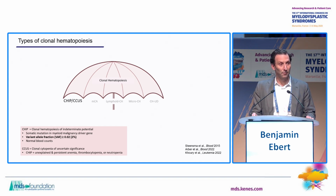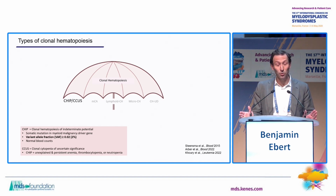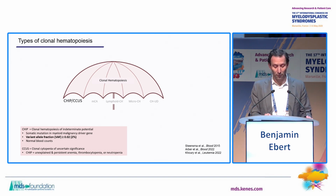But there are many other types of clonal hematopoiesis that are not associated with inflammation. As was talked about by Klaus Metzler, there are tiny clones that are almost universal with age, and those are generally not associated with inflammatory phenotypes. There are MCAs, or mosaic copy number abnormalities, that are quite common. Those are generally associated with lymphoid malignancies, in particular CLL. There are lymphoid clonal hematopoiesis or point mutations that can be found, and there is clonal hematopoiesis with unknown drivers, which can be detected in a variety of different ways, and is more difficult to detect in clinical practice. So I'll focus on the subset of clonal hematopoiesis defined as CHIP and CCUS.